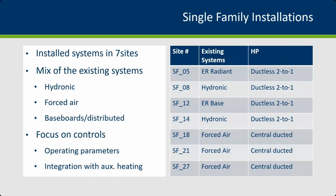A total of 7 sites were recruited, and our goal, as Ben was mentioning, is to have the most representative sample of existing heating systems across the state in a small sample set. So that middle column there, you can see what such existing systems looked like.